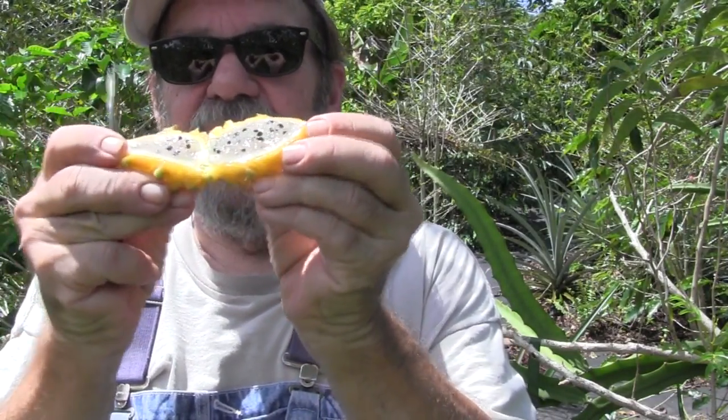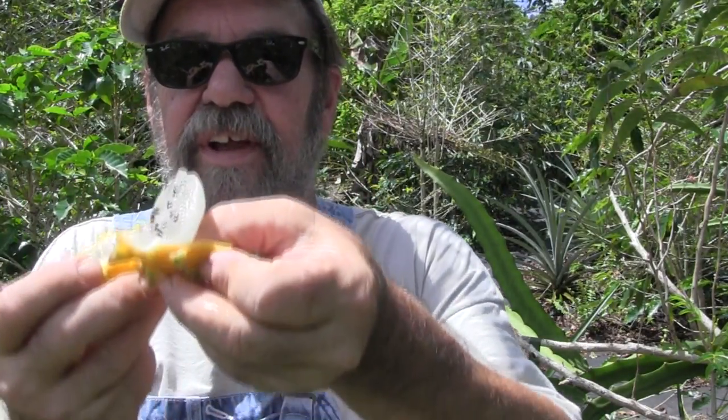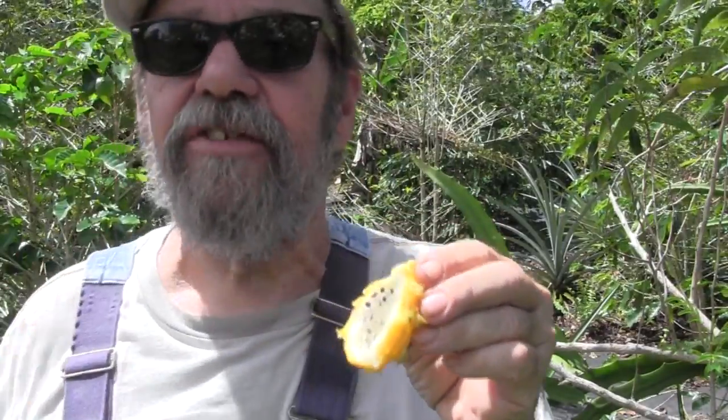Oh man, look at it. It is just dripping. This is so gorgeous. Oh my goodness. And then see, the flesh will just pop clean out of the skin like that. Oh man. That is so delicious. Absolutely. Man, for a little guy that's got spines all over the outside trying to keep us away, the interior is just incredible. So the other half of this here, I'm going to take it back to the house and kind of extract some seeds.